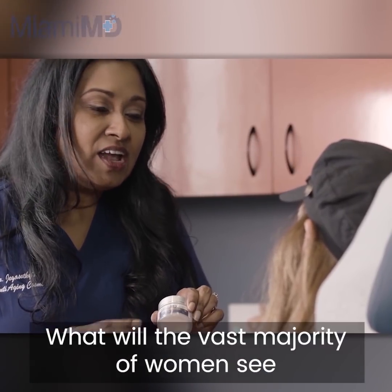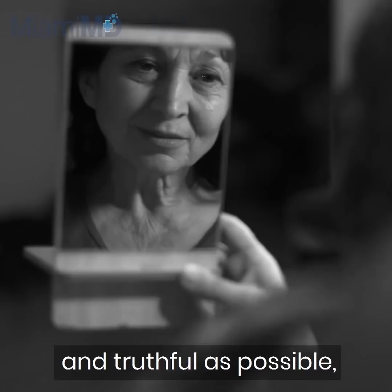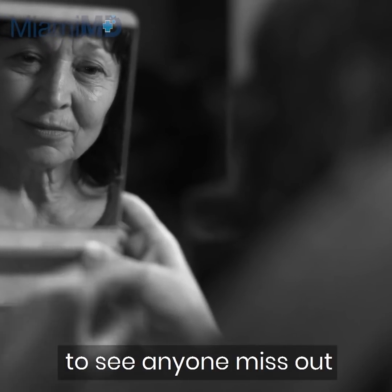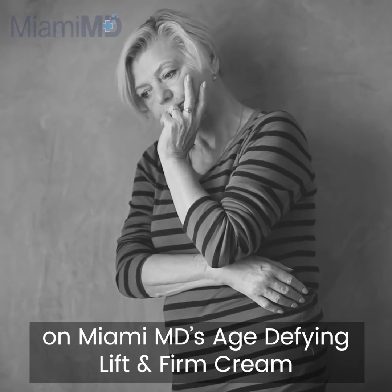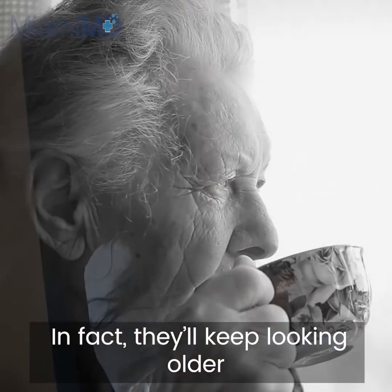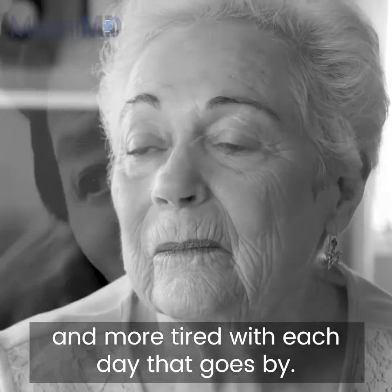What will the vast majority of women see when they look in the mirror a month from now? I want us to be as honest and truthful as possible, so I need to say, it would break my heart to see anyone miss out on this opportunity. Because the truth is, if they don't get their hands on Miami MD's age-defying Lift and Firm Cream today, nothing will change. In fact, they'll keep looking older and more tired with each day that goes by.